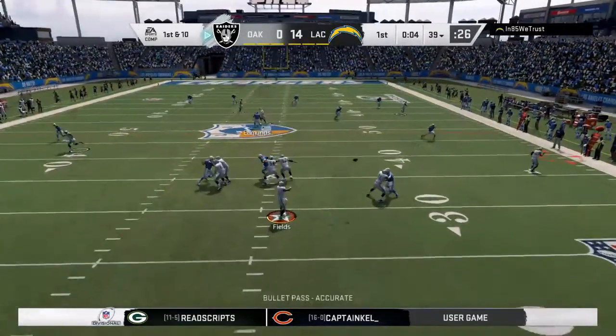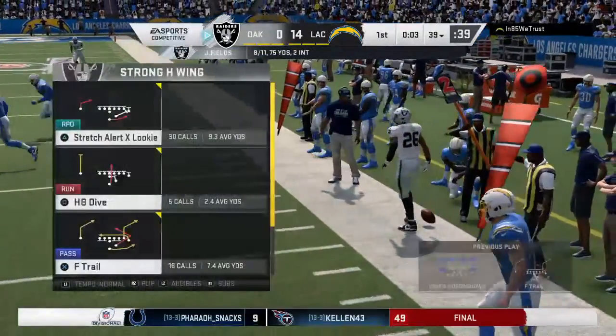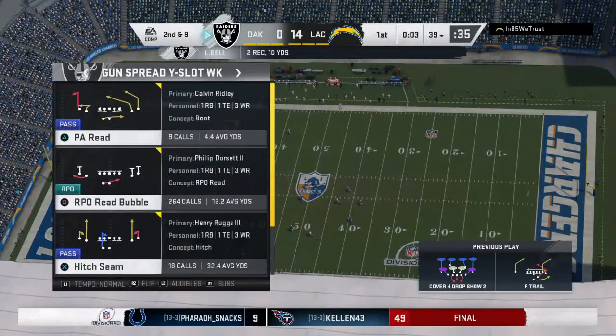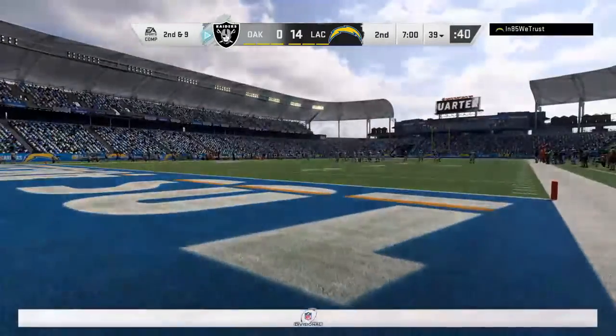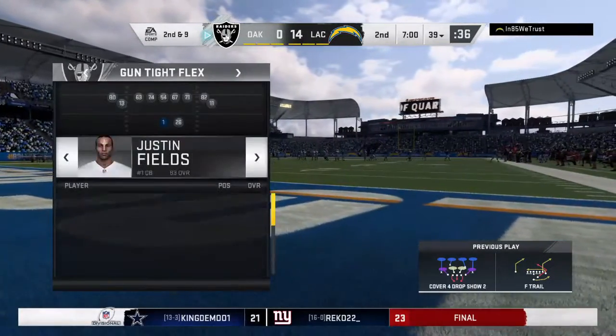Looking to throw. Fields. That's complete. It's Bell. Fields pass. Complete to Le'Veon Bell. He steps out of bounds behind the line of scrimmage. 14-0 the score.